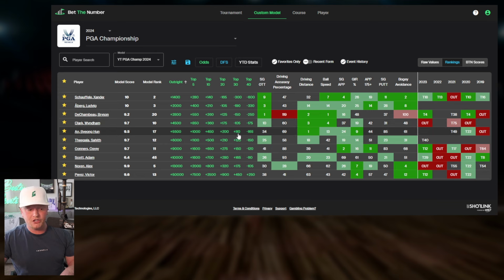But once we move into these next few here, I think we have a few names that could be finishing position plays, like Byung-Young Han here. Top 30 here for plus 110. I also don't mind him at top 20. Driving distance, he's ranked number 1 in the field. Accuracy, it's a little on the lower end, but it's nothing that's going to kill us. Obviously, just based on this, we value driving distance and ball speed a little bit more.